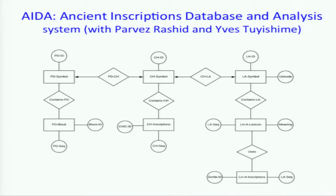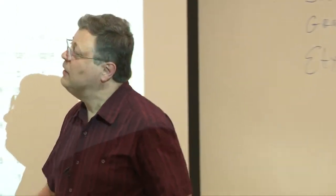And finally, the symbols of various types, all there. It's important to bring these inscriptions together because there is a lot of benefit in seeing whether there is similar structure in the writings. As an example, I can give this.